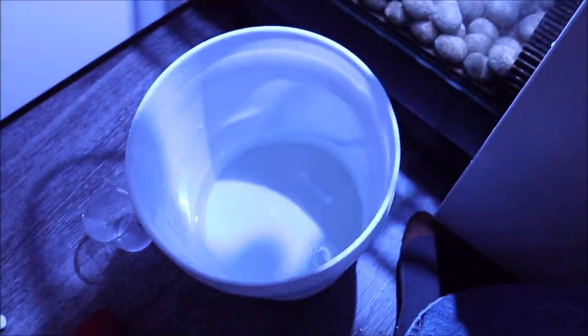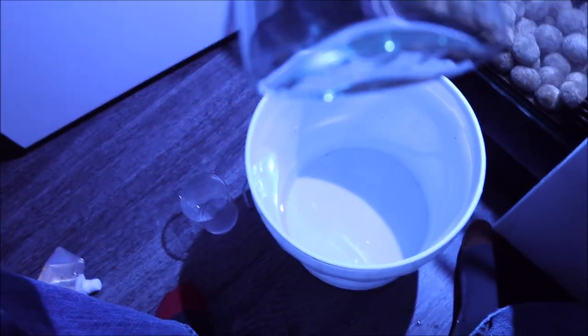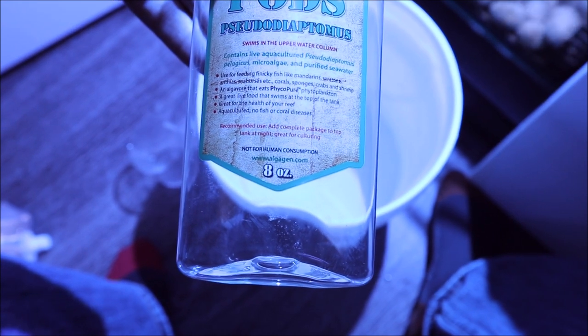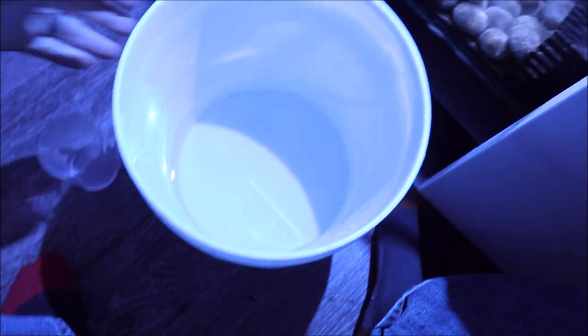Now normally I don't add water from other sources into the tank, but you kind of have no option with this. The good thing is that these things are grown without any fish in there, so they're free of fish and coral diseases, or at least that's what they say.